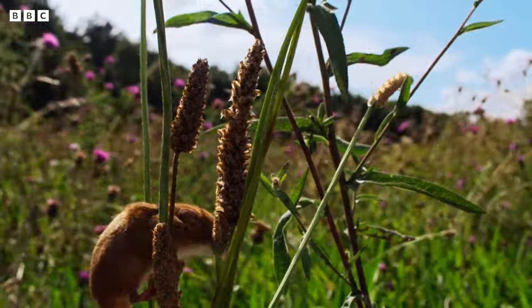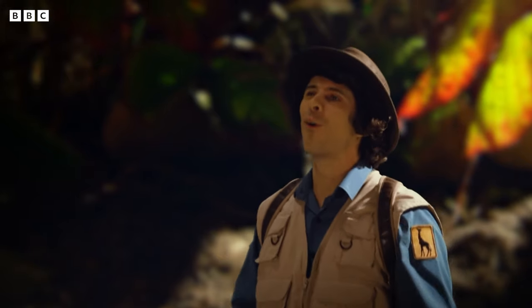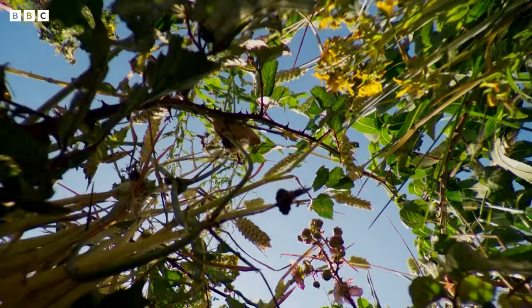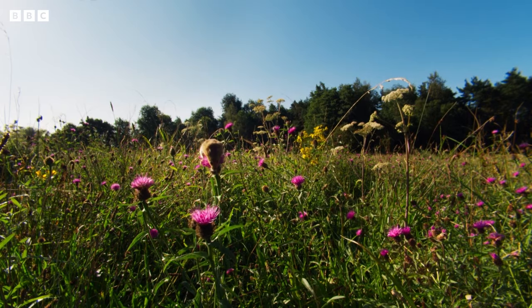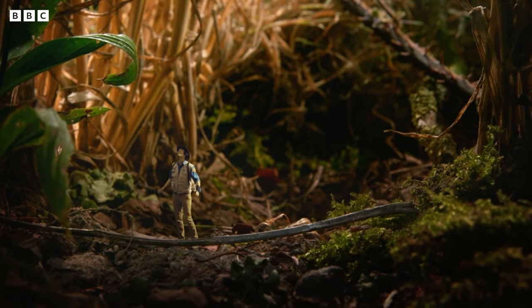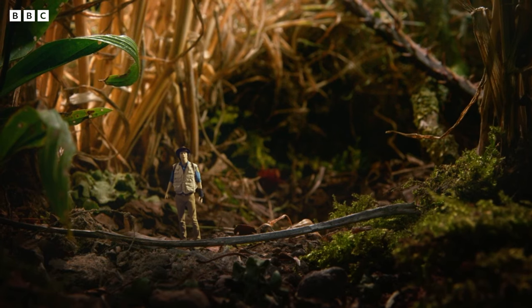Hey, the river's not up there. Of course. That's where you'd normally see a harvest mouse, high up on the blades of grass. They're so light, they can easily move around up there, looking for food and keeping an eye out for predators. Like that barn owl over there.